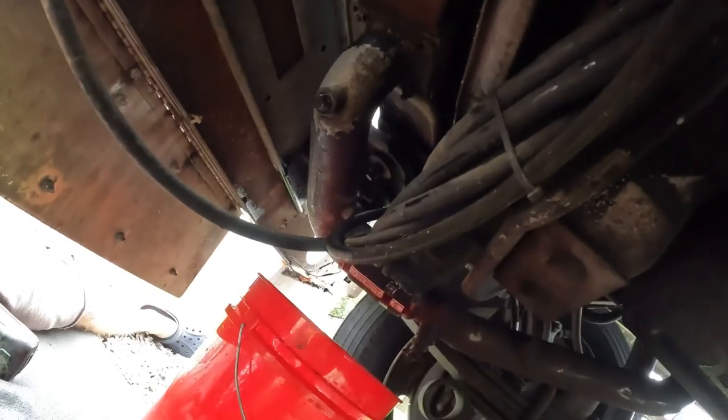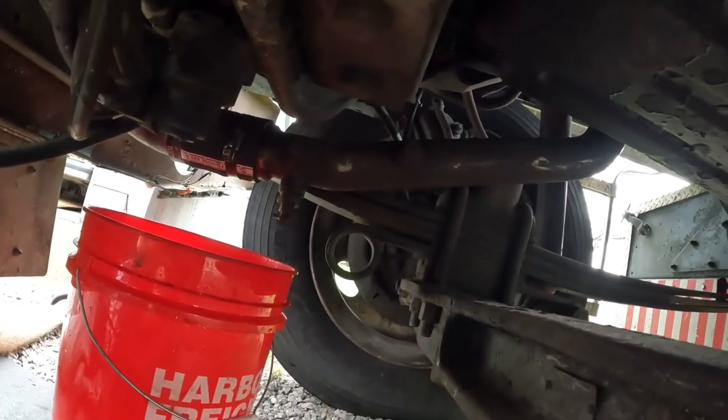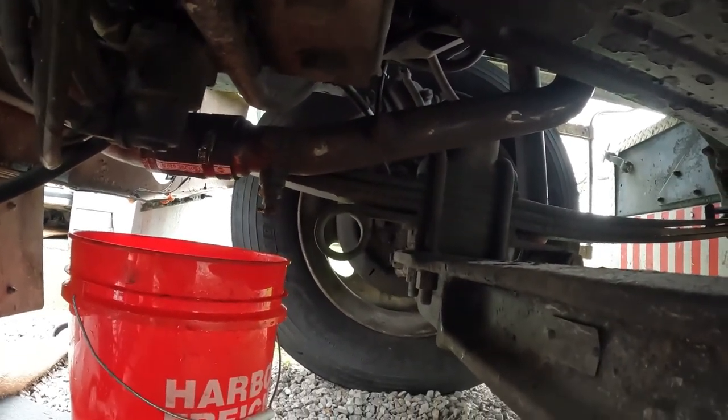I'll figure it out. And I wish I had a tripod for this thing. I actually do, I just don't ever use it. Anyways, there you go. How's that? You little crooked, figure you out.